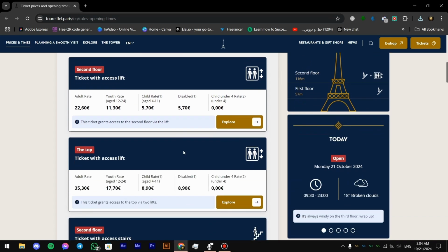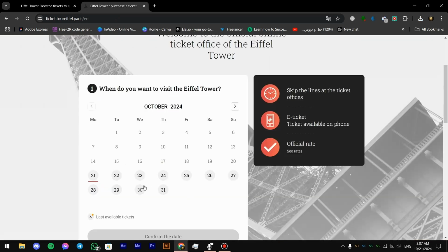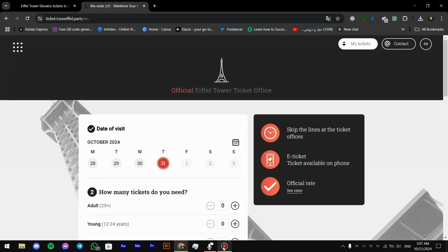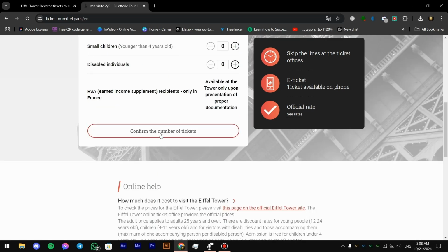Let's say, for example, we wanted to get a ticket for the top. You can simply press on Explore. And after that, you have to select the time that you wanted to make the visit for. Let's say the 31st, for example. After that, you have to select how many tickets you want and what's the type of the ticket. Let's say you want just one ticket for an adult, and then you have to press on confirm the number.